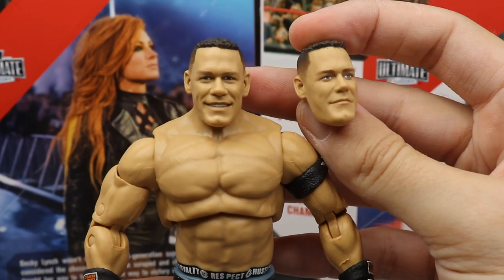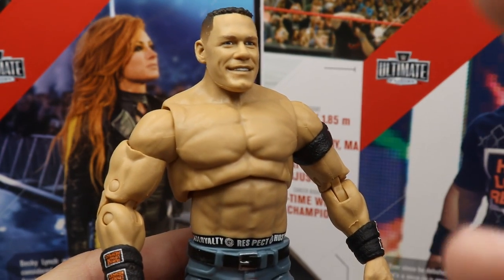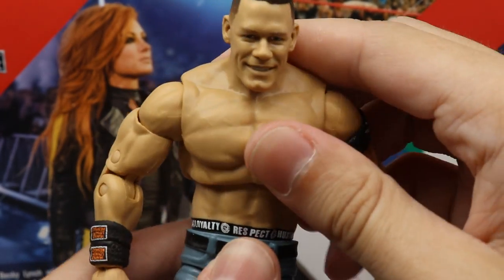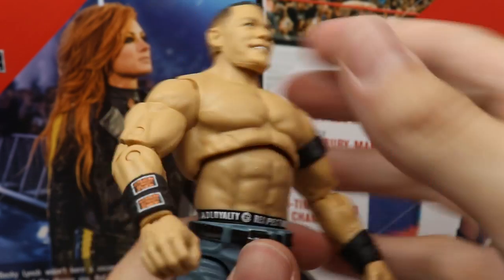I just don't like it. He just kind of looks like a goofball. I don't know how to describe it, but here's the torso mold that we've seen before. It's the same diaphragm stuff. If you guys want to see how far it crunches forward, that's about all you get there, and that's about how far you get when it goes back.